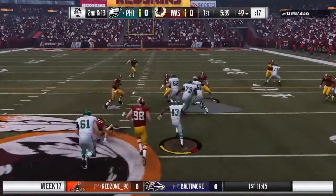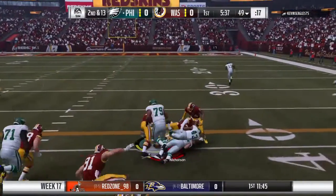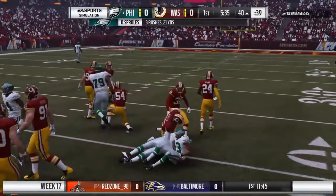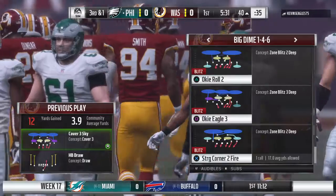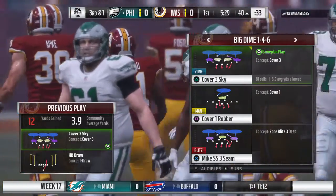Now it's Sproles. And he'll be brought down, it looks like right at the 40. That one good for 12 yards. And that is going to set up a 3rd and 1.